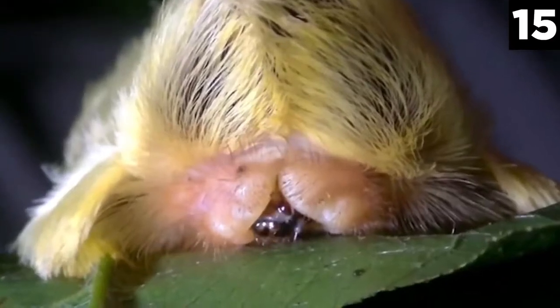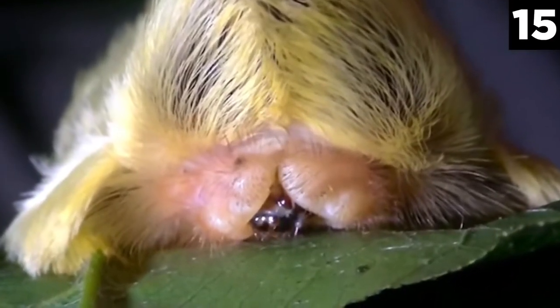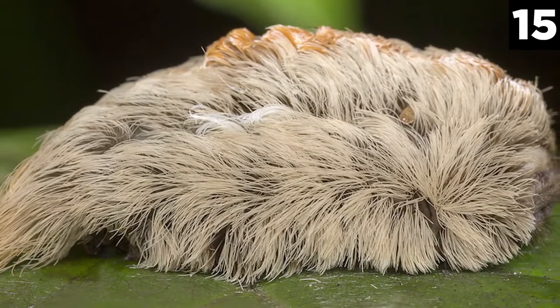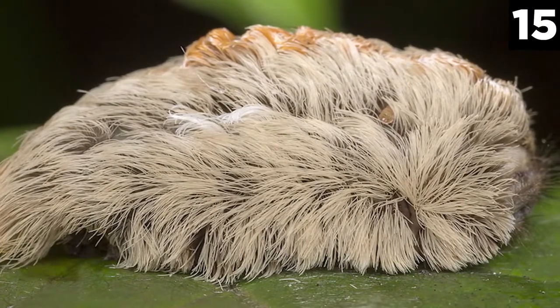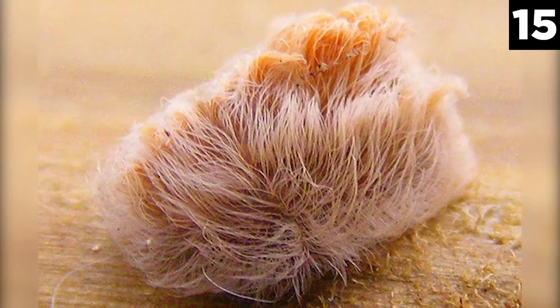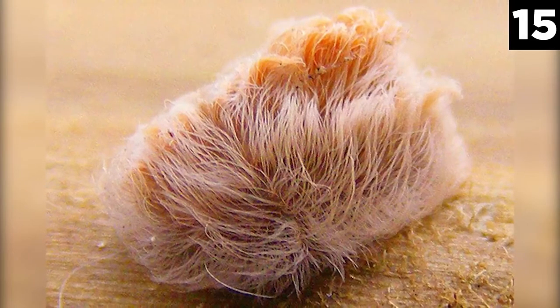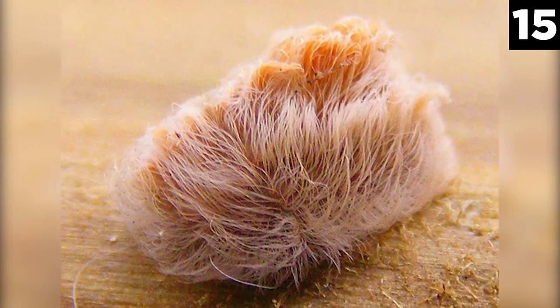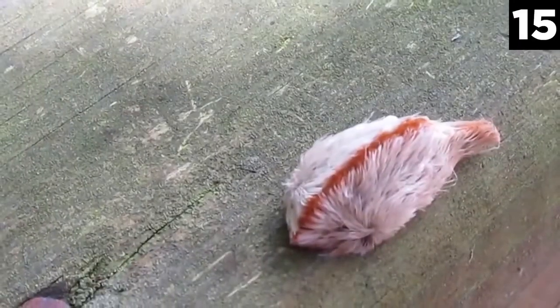Number 15. The very hungry caterpillar. If caterpillars have always creeped you out for no reason, then you're about to learn of a good one. The puss caterpillar is only about 1 inch long on average, and might not look like much of a threat at first, but rub one thing the wrong way, and you're in for a surprise.